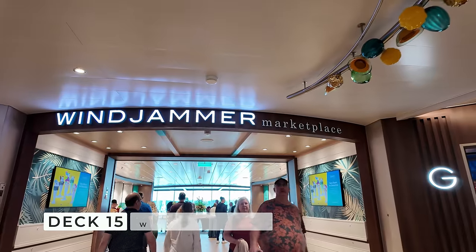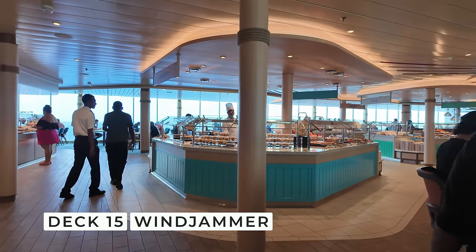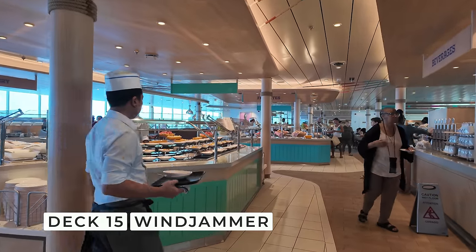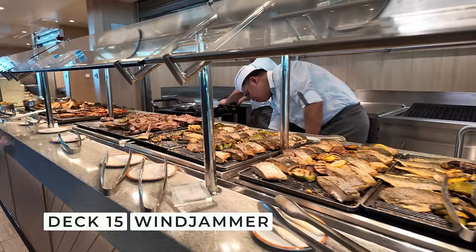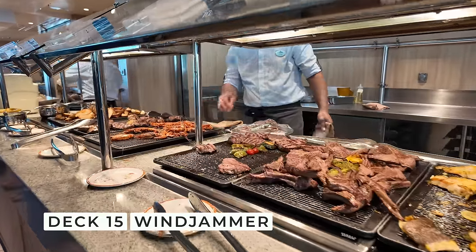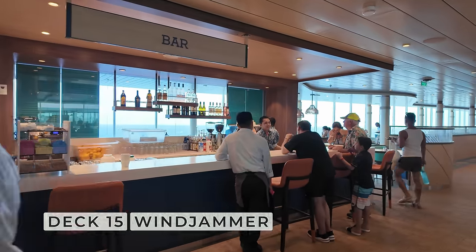We are at the back of deck 15 now, and a place that I have to mention because it's absolutely amazing is the Windjammer. If you've been on a Royal Caribbean ship, you know what the Windjammer is. This is the buffet on board. This is your complimentary breakfast, lunch, and dinner buffet. It is really great. I love this space. I've loved every meal that we've had in here. I've had breakfast, lunch, and dinner. Check out the dining review for all those reviews. Love this space. Beautiful. It's open. There's a bar in the back, which is really nice. So yeah, don't miss this one for sure.